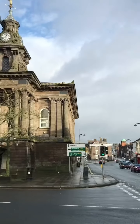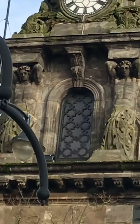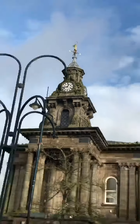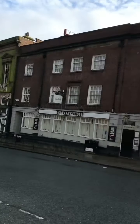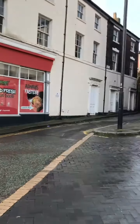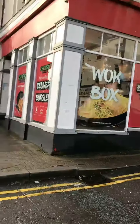That's just a little overview of the town of Burslem in Stoke-on-Trent. Look at that. It's an old building. Just show you a little bit of the history while I'm on a little walk. Let's see what time it is. Just trying to pace myself.